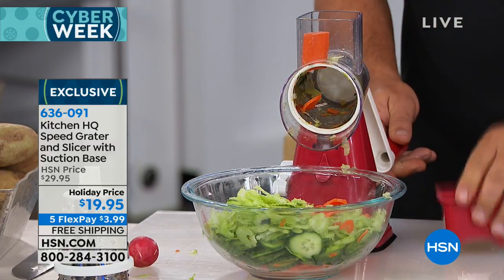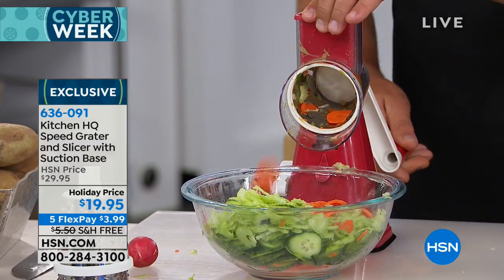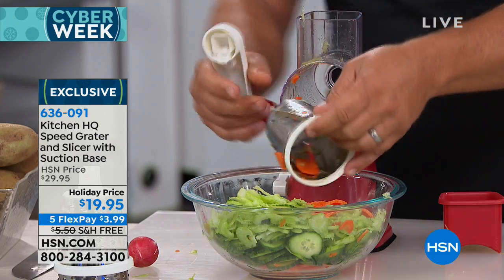And what I love about this is this little pusher. It feeds the last part of that vegetable down through the blade, so you never waste anything, and you can't cut yourself. And see, here's the problem that most people have.